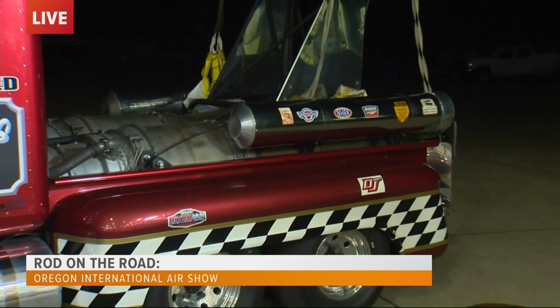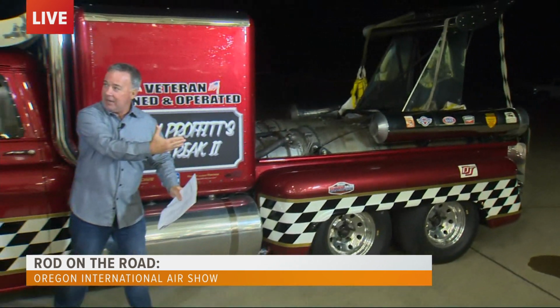You basically hit this thing and it takes off like a rocket on land? That's what it's for. Do you get thrown back in your seat with G's? You do. It's actually equivalent to the space shuttle on launch.